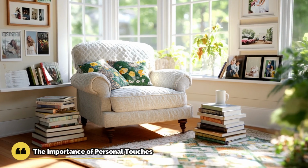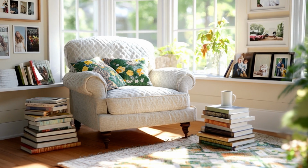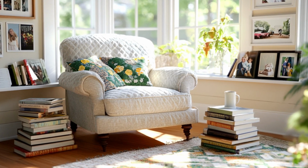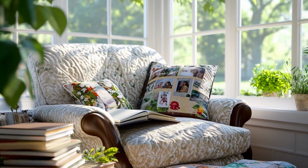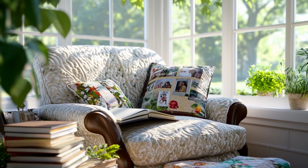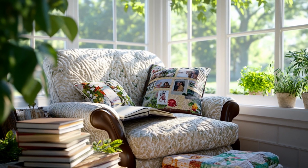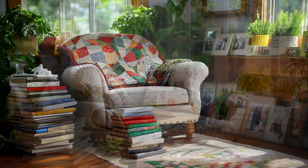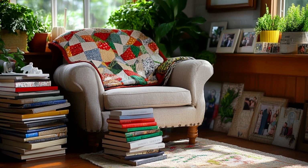The importance of personal touches. Bunny Williams' designs are deeply personal, reflecting the tastes, experiences, and memories of the people who live in them. She believes that a home should tell a story, and that story is best told through personal touches. This might mean displaying family photos, travel souvenirs, or heirloom pieces that have been passed down through generations.